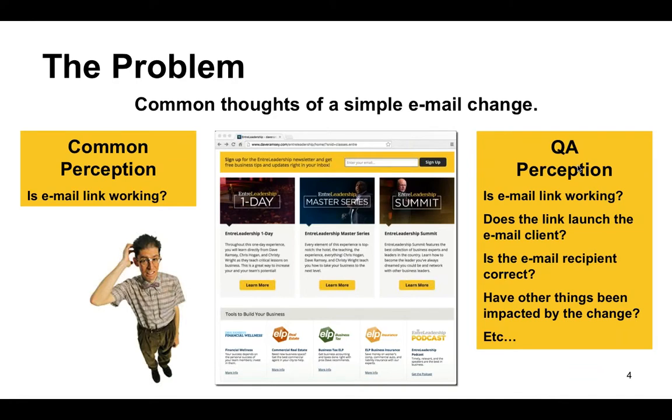So the problem that we're running into is this. When someone comes to you and me and says, hey, I just changed an email link, they're thinking, yeah, this takes this guy probably a couple of minutes. He's just looking at a link. What's the big deal? But you and I both know, as QA engineers, we're wired to think of a lot of other questions than just is the link working.